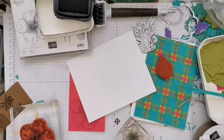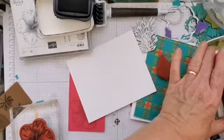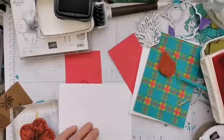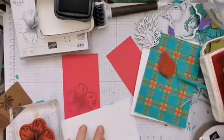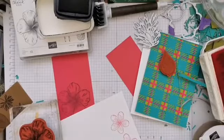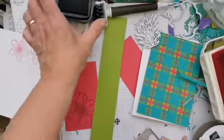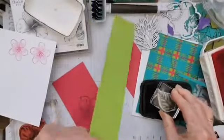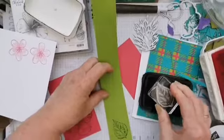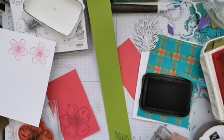And I think I'll get the Melon Mambo ink for these ones, and we'll stamp them in Melon Mambo on white. And then the leaves will go back to our Memento. Just use that for the cardstock on there.